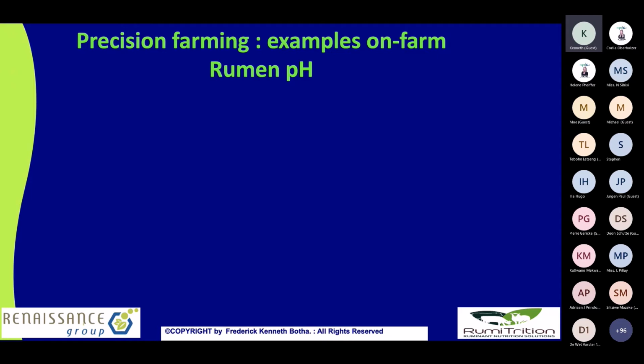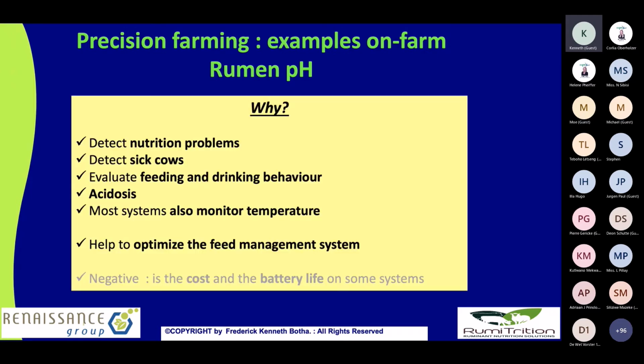So even on pH, some of these systems will detect nutritional problems very quickly. It will detect sick cows. So if we have a challenge with acidosis and we have a lot of sick cows, the system will give us a report and actually outliers and show us the percentage or the number of cows with specific health challenges, and that will give a signal to the manager or the owner of the dairy operation to say, here is a problem, or it's going well, and we apply the nutrition according to these systems. Some of them also give us feeding and drinking behavior. Some of these systems are very accurate in giving us estimates on water intakes.